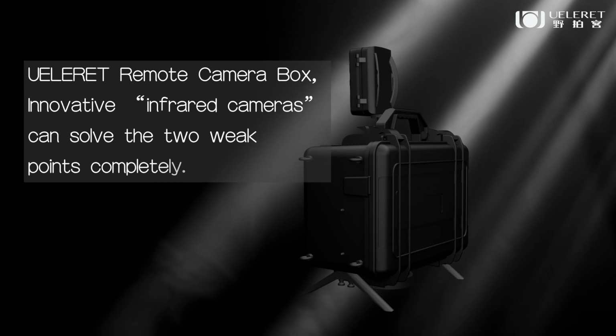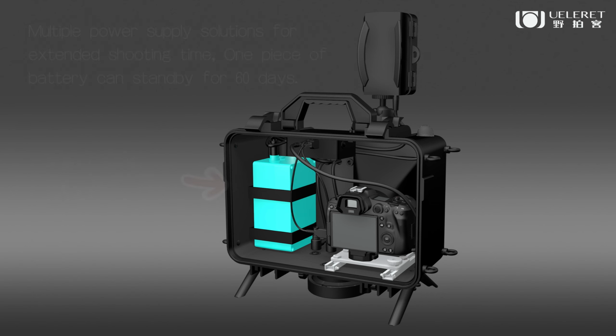Dustproof and rainproof cover. No need to worry about the lens being exposed. Multiple power supply solutions for extended shooting time. One battery can stand by for 60 days.